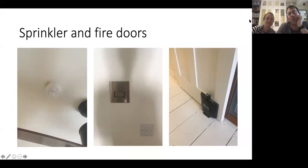So one of the things of putting the attic bedroom in was that because of building regulations and fire regulations, we had to either block in the exit all the way from the attic all the way out to the front door, or get this sprinkler system. So we went for the sprinkler system so we could leave the stairs open. It was just to say that we've done that, and there's a fire door on the landing as well.